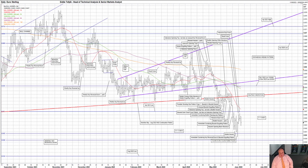So far today, another higher open, but this time a straight move lower, looking like a combined bearish engulfing pattern and bearish opening black mirror bozo right now.